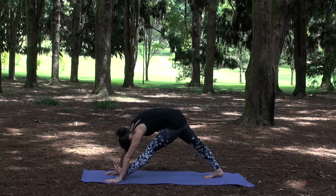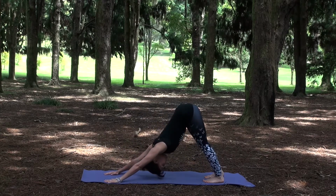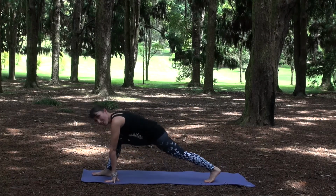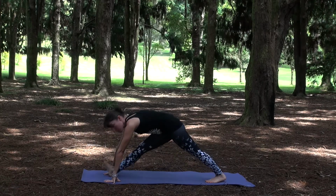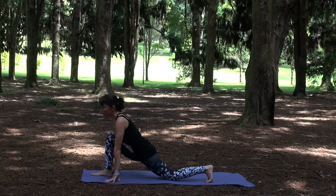Lift that back leg, straighten it out, step back. Reach into your down dog, and let's go ahead, reach forward with the other leg. Rock it out again, check in, see how that feels. Feels awesome. Into that lovely lunge, feel it out.